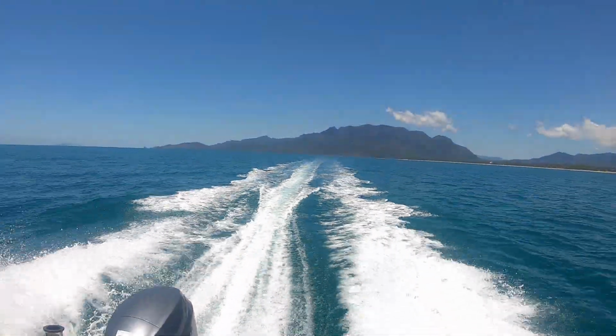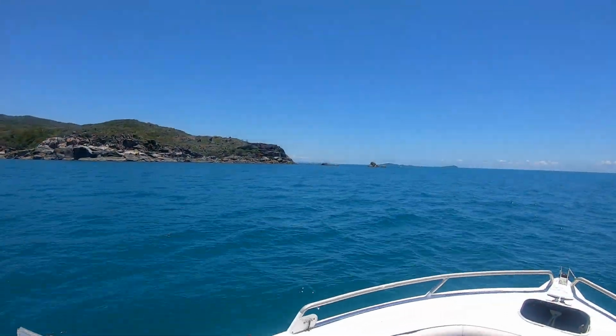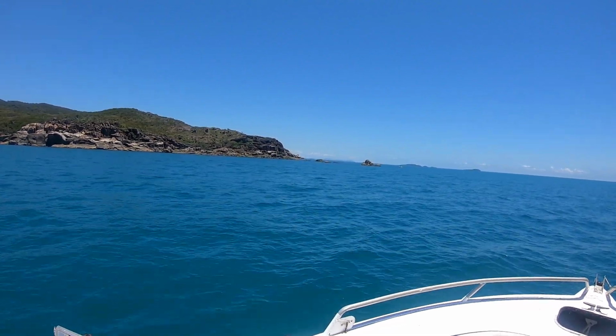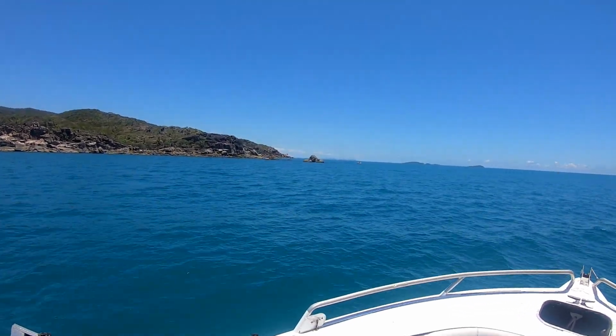Such a nice day, I decided to continue north and go all the way around the island. Ramsey Beach proper on the right there. And this is coming around the point near Eva Island. Old mate over there flicking lures at those rocks.